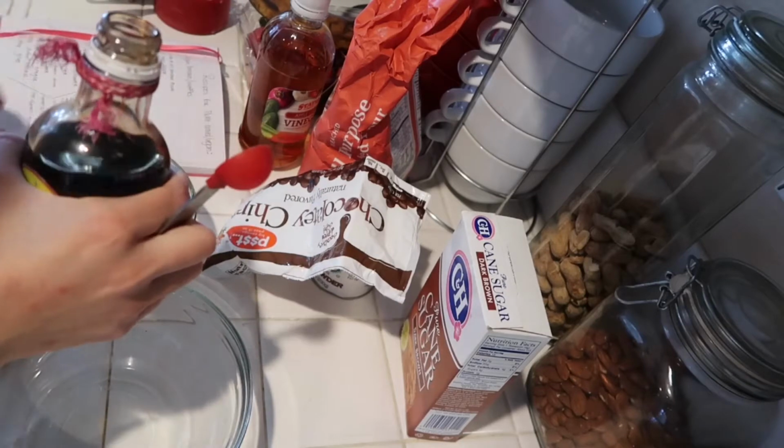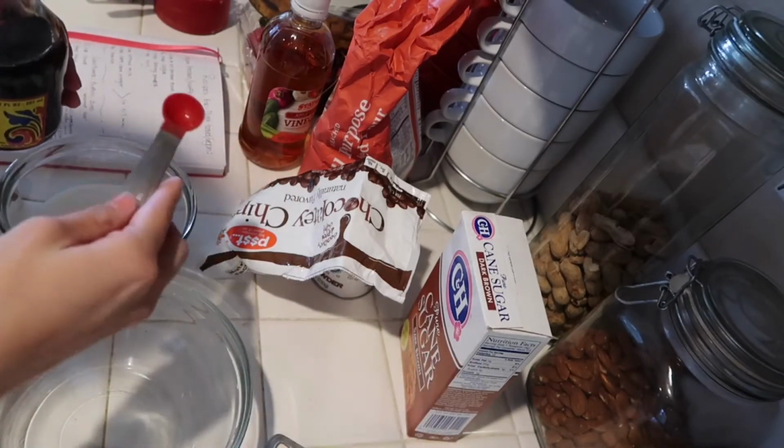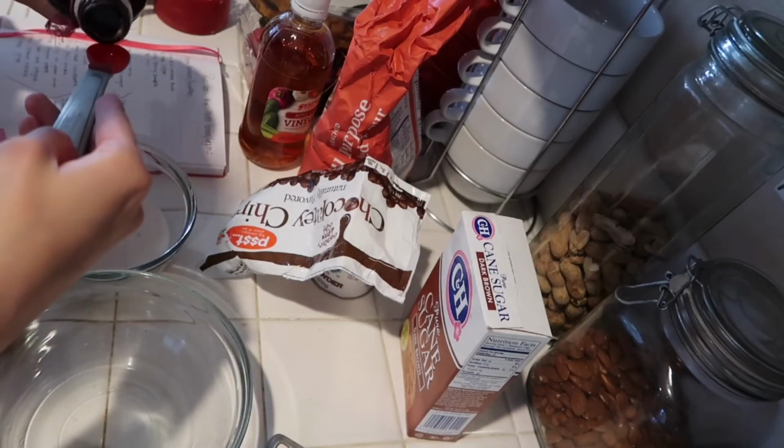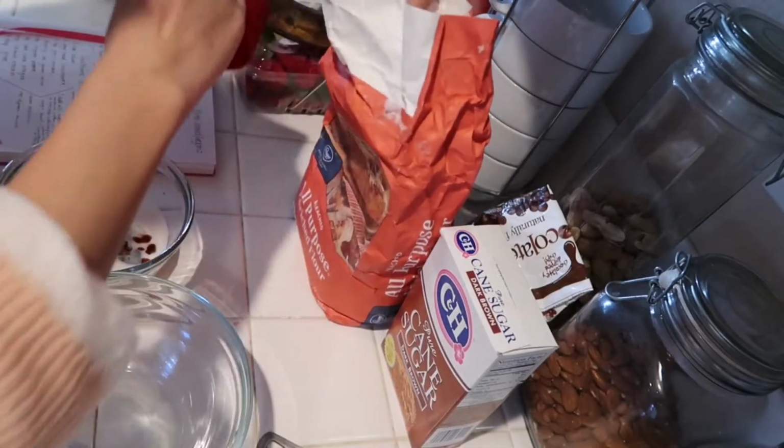For this particular recipe, you want to leave your liquids all in one small bowl and let it sit for 5 to 7 minutes. And then you want to get all your dry ingredients and put that in a separate bowl, and eventually you'll actually mix it together.